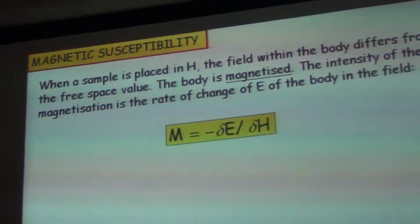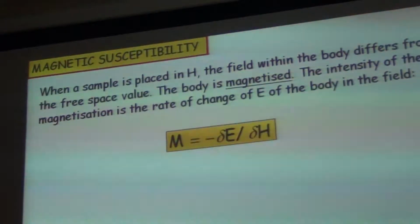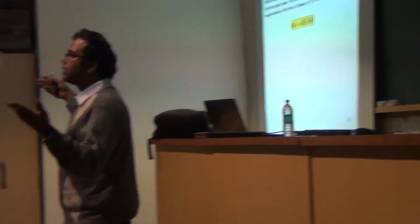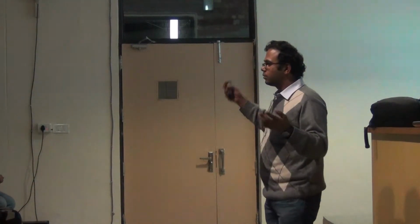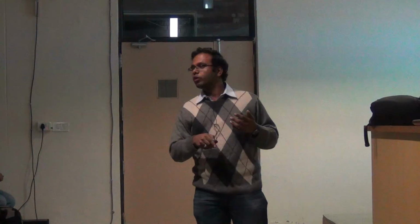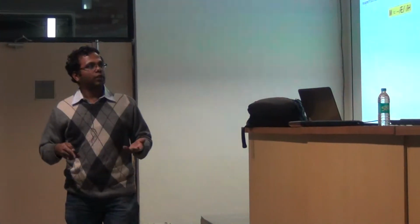If I have an S equal to half, and I apply a magnetic field, it will split into two: minus half will come down, plus half will go up. What is this? This is Zeeman splitting, right? So this is a Zeeman interaction, and as long as I know where my two levels are with respect to the field, I know the magnetic moment. That's all this equation is: change in energy with respect to the field. Then you know the magnetic moment.